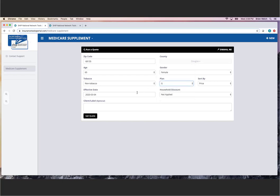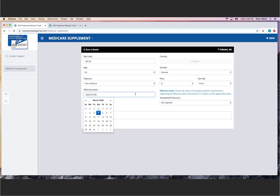And then the effective date. This piece here is important because say you have a beneficiary that's going to be enrolling, say, June 1st. You'll want to move that effective date out to a future date to make sure that, if rates are changing effective April 1st in that state for a particular company, you're looking at the most up-to-date rate changes or rate effective dates. And so that's what becomes important.